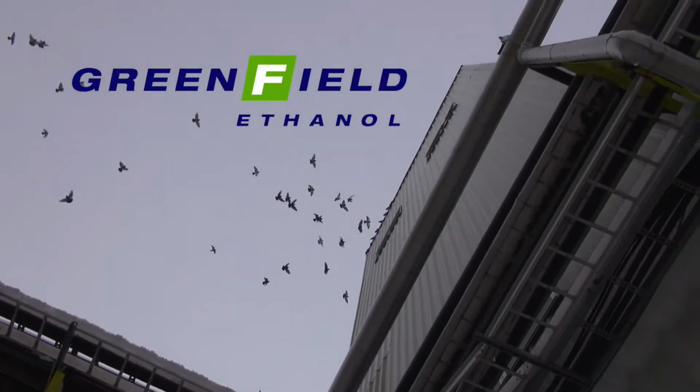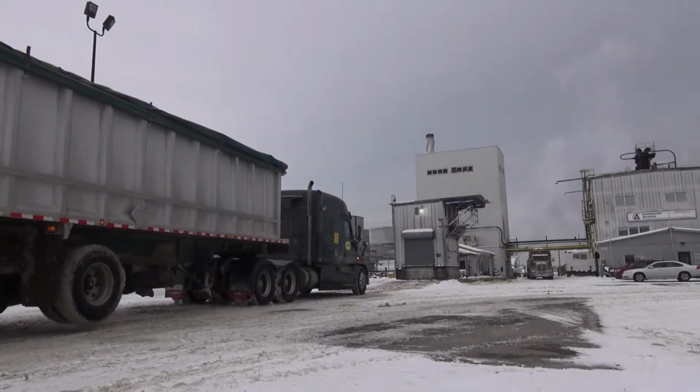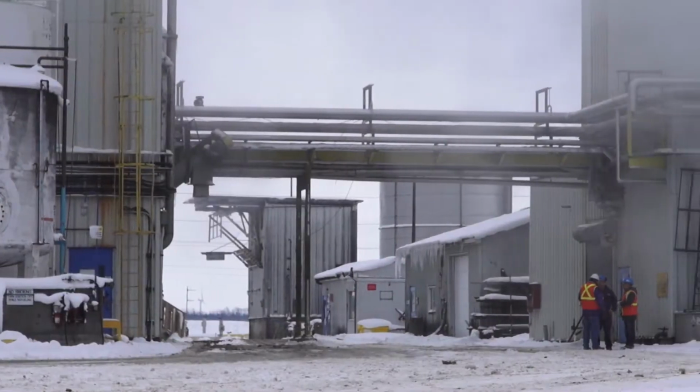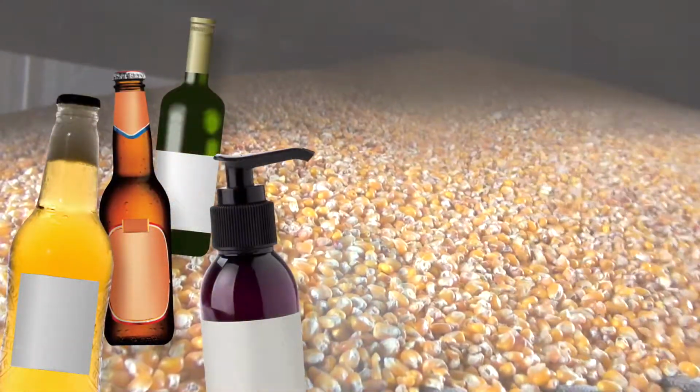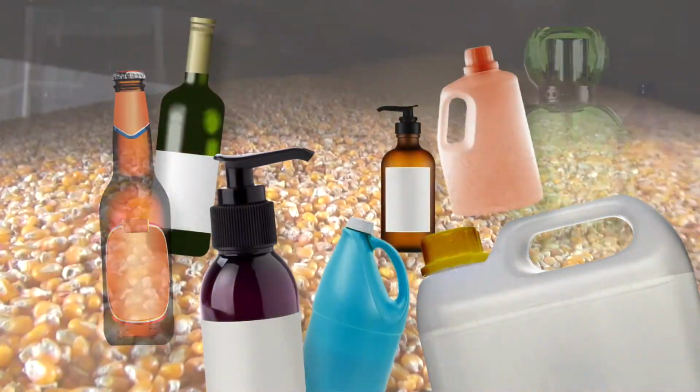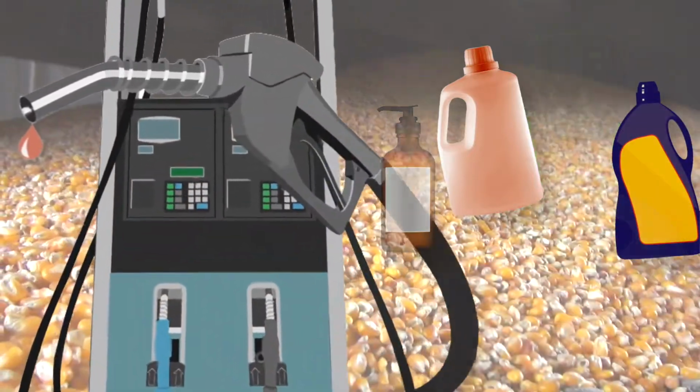Greenfield Ethanol makes all sorts of products. On the industrial side, our product goes into many household products that you would see every day, from beverage alcohol to cleansers and detergents and perfumes and all sorts of things. Our company has 4 bulk facilities that produce just under 640 million liters a year of ethanol.